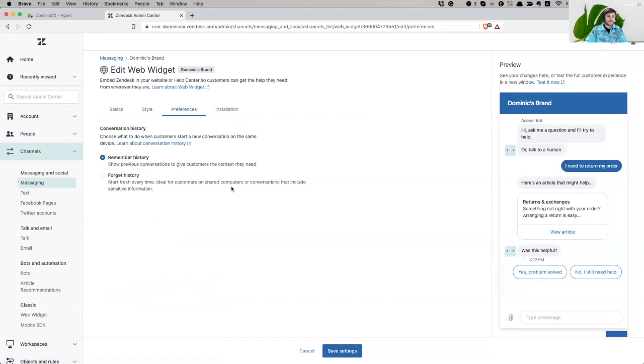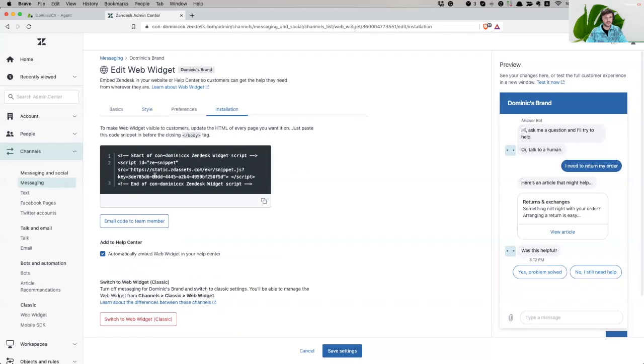Some other preferences: if you want to remember the conversation history or you just want to forget it. And then the installation, which is this code snippet, which you copy and just install in your website header.